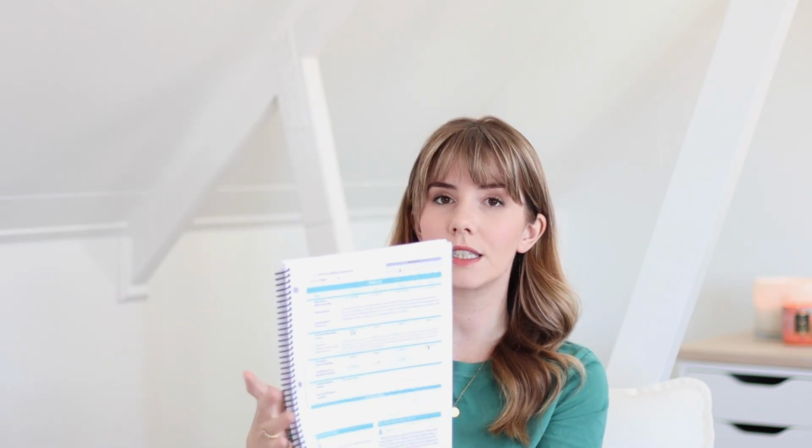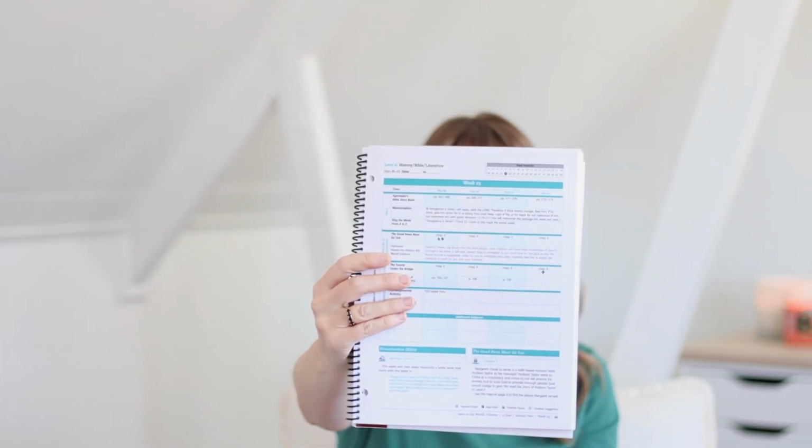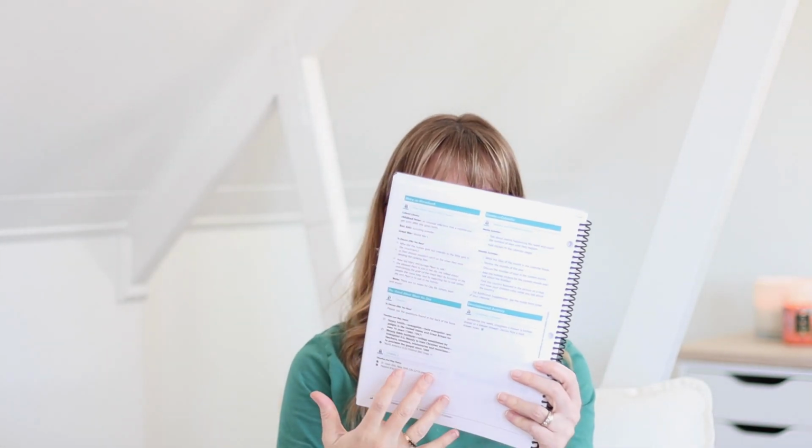And if you've ever seen Sunlight before, you know this covers everything. This is like detailed lesson plans on what to read. And then you get comprehension questions, timeline, prompts. And that is one thing I did go ahead and purchase from Sunlight, was their timeline figures.